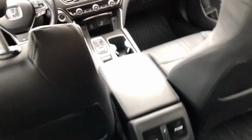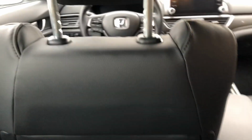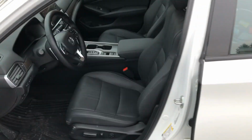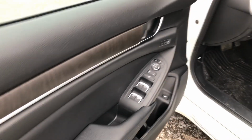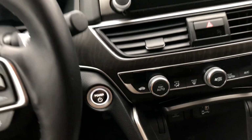Headroom is decent. And there's that lovely dash. I haven't said that very often in modern Hondas, but it applies here. Okay. Lovely. Look at the seats. Again, the craftsmanship, the fit and finish. If I was at Acura, I would be very worried about what's going on at Honda.